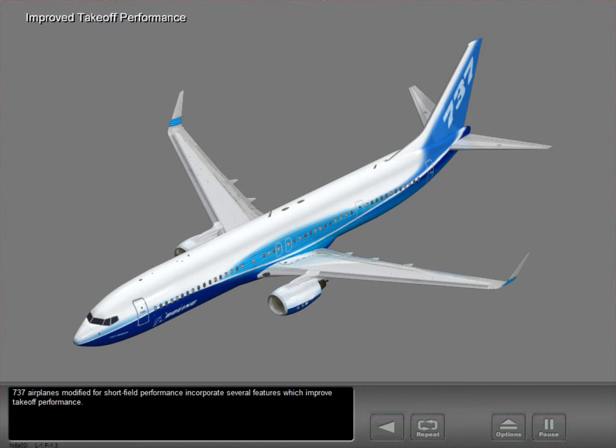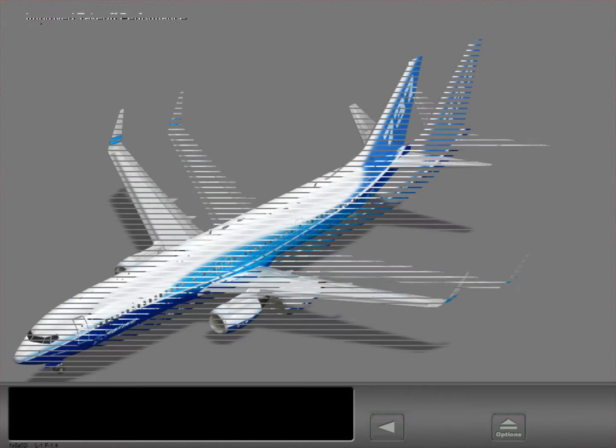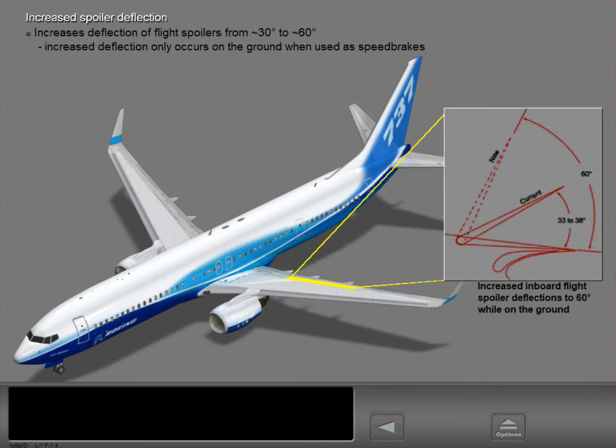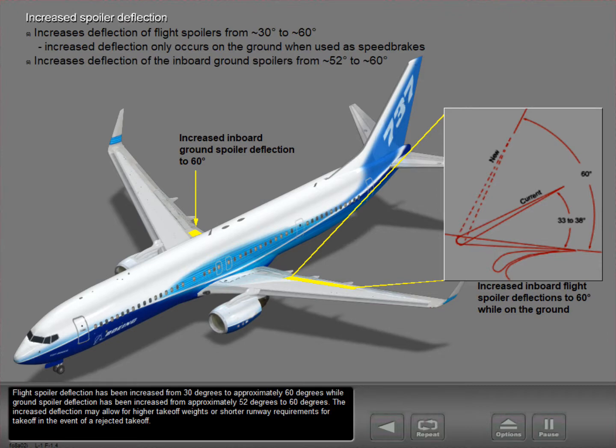737 airplanes modified for short field performance incorporate several features which improve takeoff performance. Flight spoiler deflection has been increased from 30 degrees to approximately 60 degrees, while ground spoiler deflection has been increased from approximately 52 degrees to 60 degrees. The increased deflection may allow for higher takeoff weights or shorter runway requirements for takeoff in the event of a rejected takeoff.